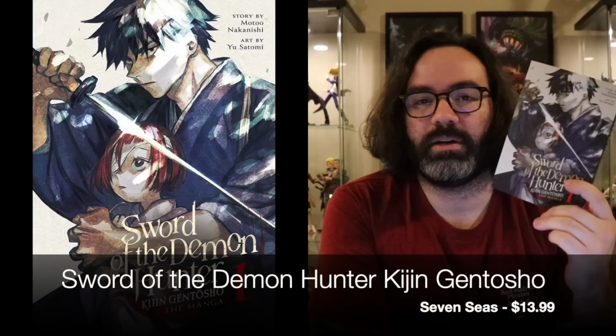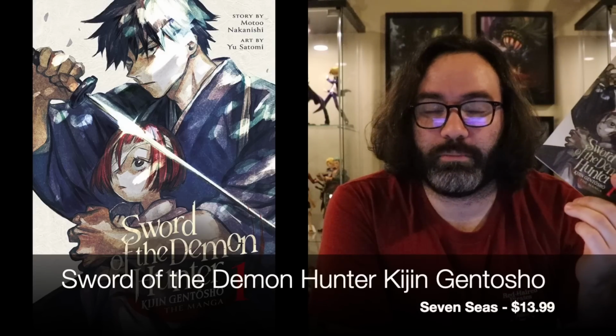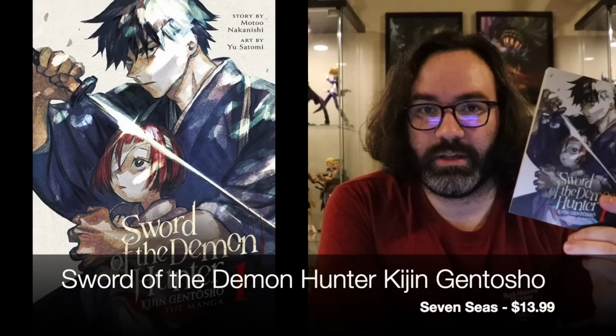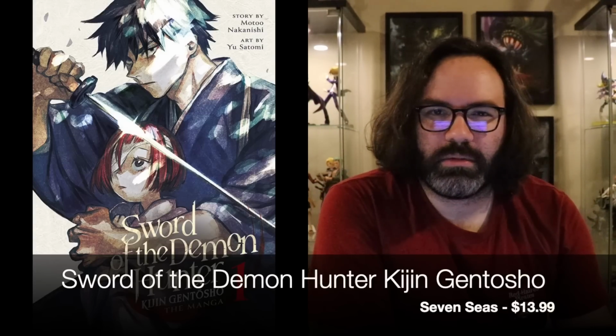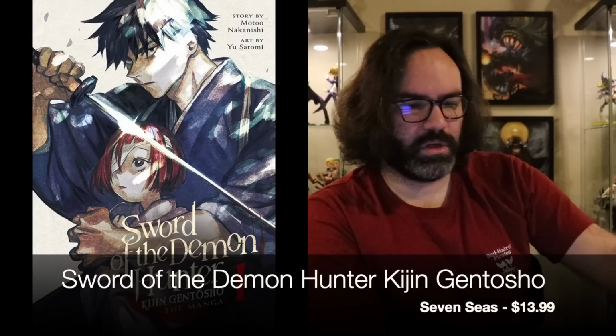Next up we have the Sword of the Demon Hunter, Kijin Gentosho. This one is about a demon hunter who protects a princess within a forest temple. I really liked the cover to this one. I thought it was fantastic, so I am very excited to check this one out. If I'm not mistaken, I think that it's an adaptation of a novel, so we will see how that goes.